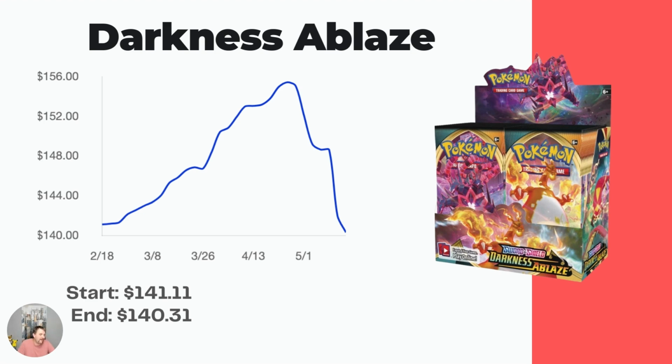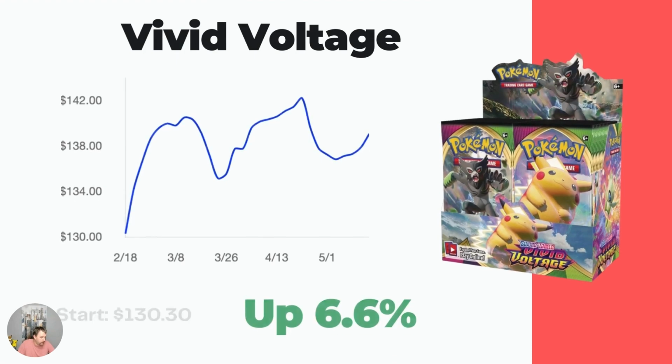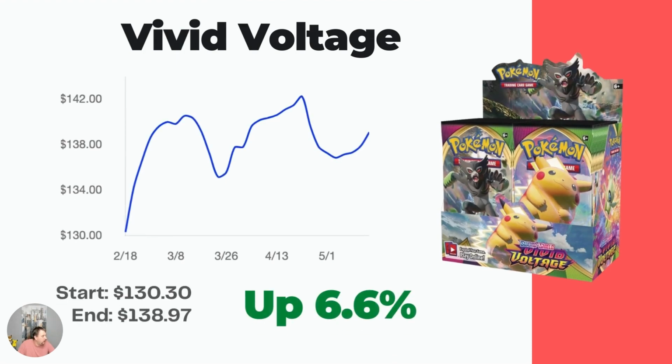I just don't know where you can find these booster boxes for $140.31. If I did, I'd probably buy one, honestly. Next, we're into Vivid Voltage. This one is up a little bit. It started at $130.30. Now it's at $138.97, so up 6.6%. This one, I believe, is still available on Pokemon Center. I keep talking about that, how Pokemon Center has lots of these booster boxes available at MSRP.